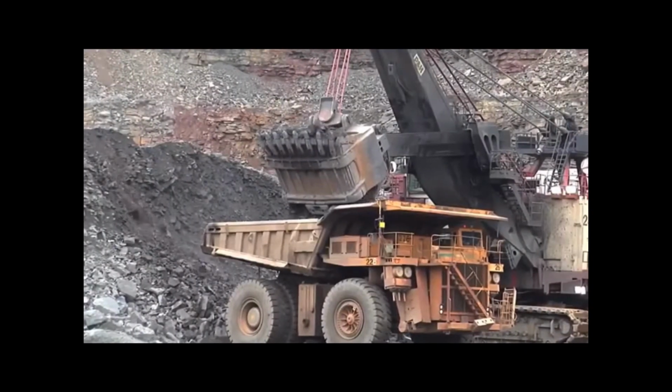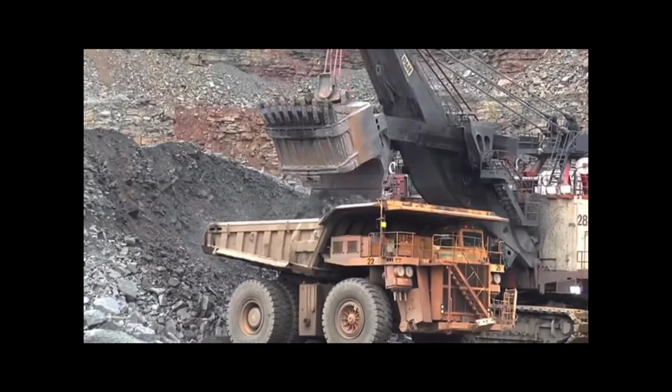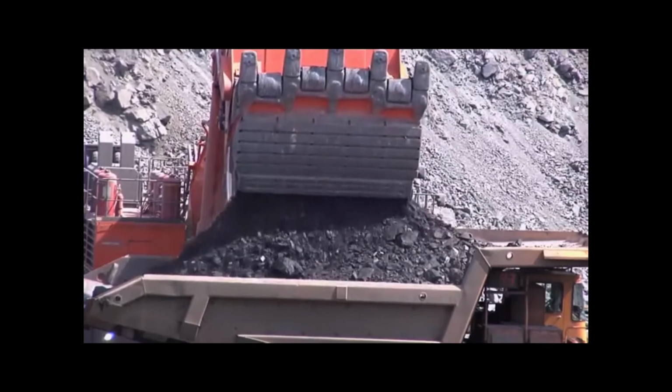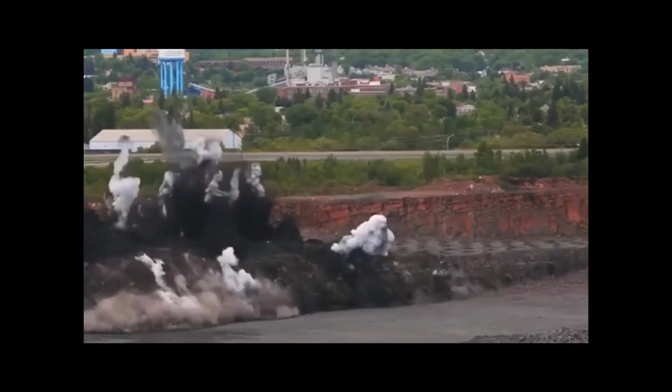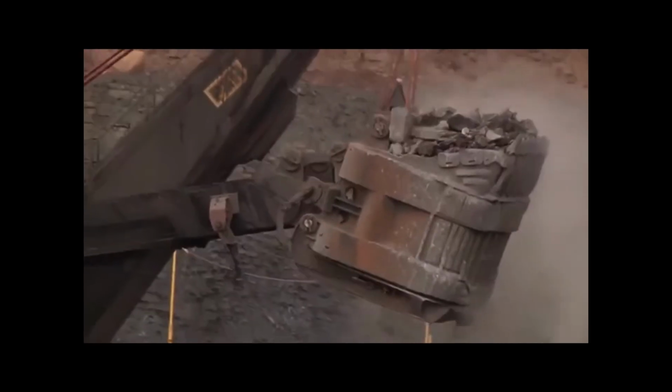Taconite is the term used to describe the iron-bearing rock found in a portion of the Mesabi Iron Formation. It's an extremely hard rock and contains around 30% iron. Using explosives, the iron ore is blasted into chunks small enough to handle in large excavators.